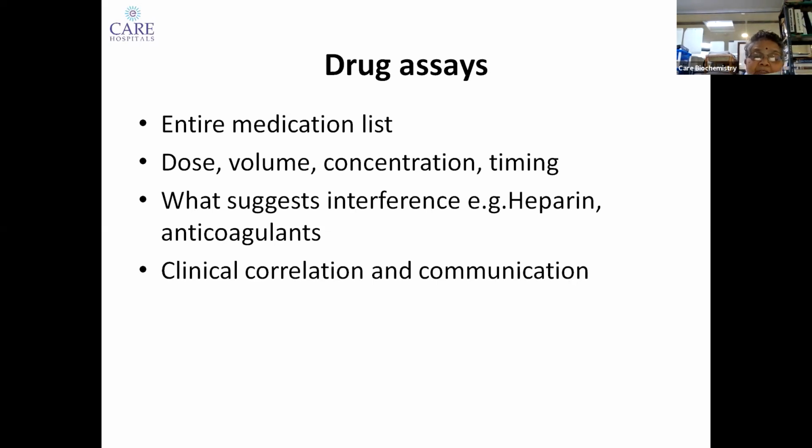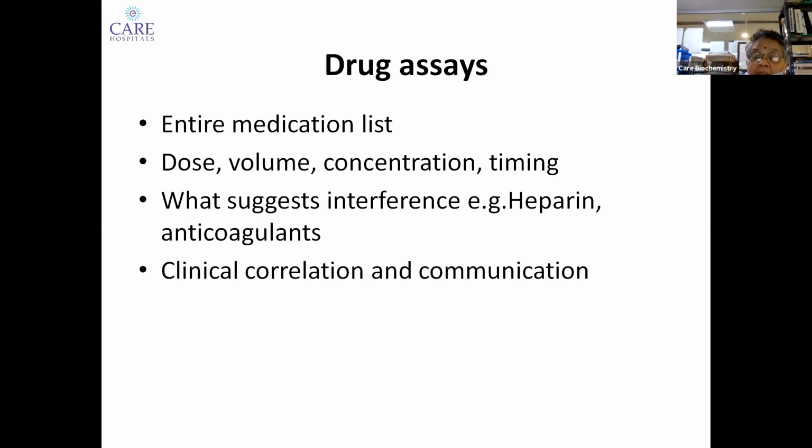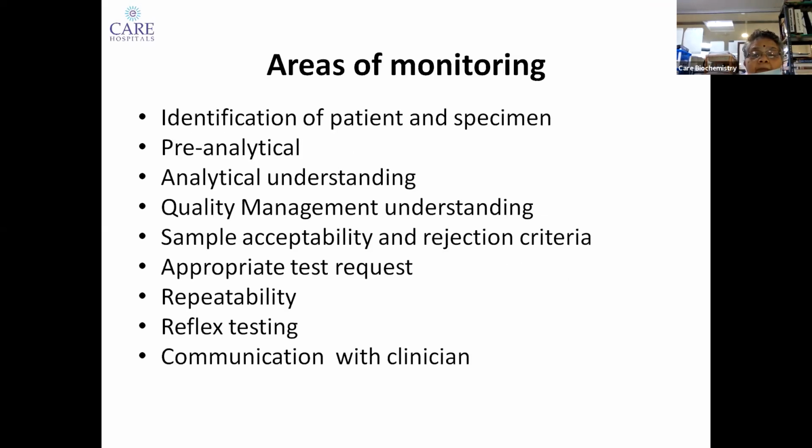So interacting with patients, which may not be feasible all the time in all types of labs, I accept. But the thought process, if it is there, can solve many problems. Is the patient on heparin? What type of anticoagulant? There are certain anticoagulants, especially the latest platelet inhibitors, which interfere with a lot of tests. Then what does this mean? This means clinical correlation. We have to insist on clinical history and communicate with the doctors. The nursing staff sometimes are very useful to communicate with, but finally you can talk to the doctor if one has a doubt.